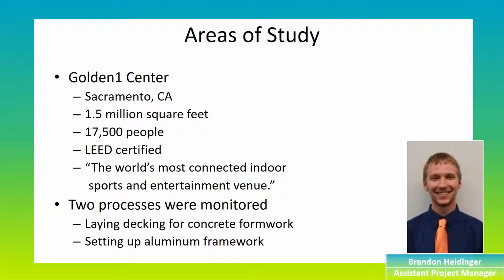The decking was done in two phases, with one laborer working on the more open spaces of the floor, while two other laborers worked to fit the decking around the columns of the building. While monitoring this process, we came up with one improvement to help increase productivity, which we will further explain in the later slides.